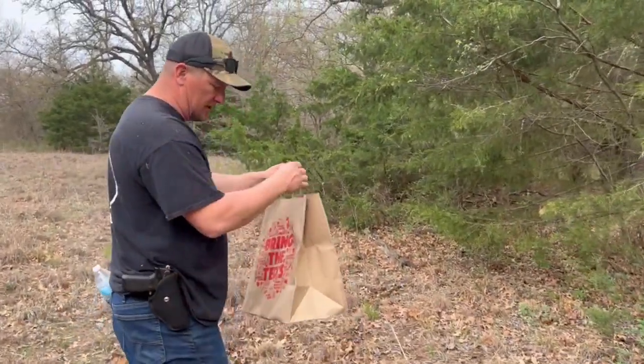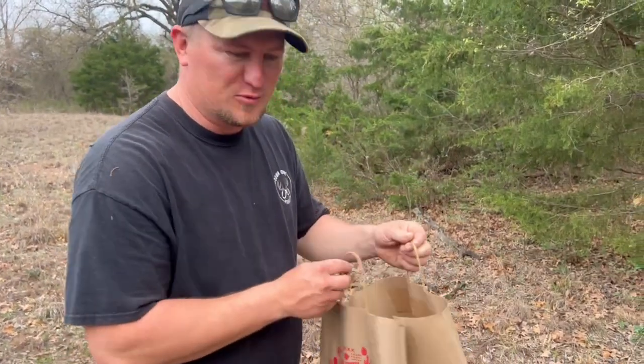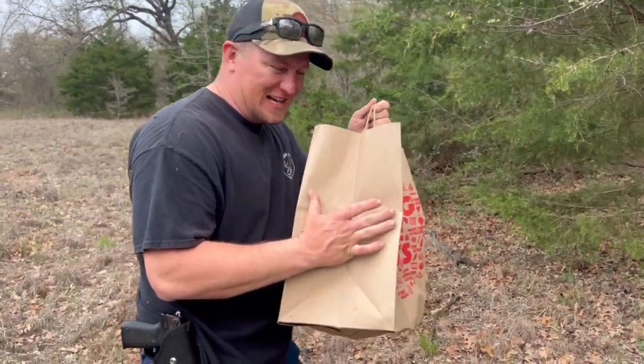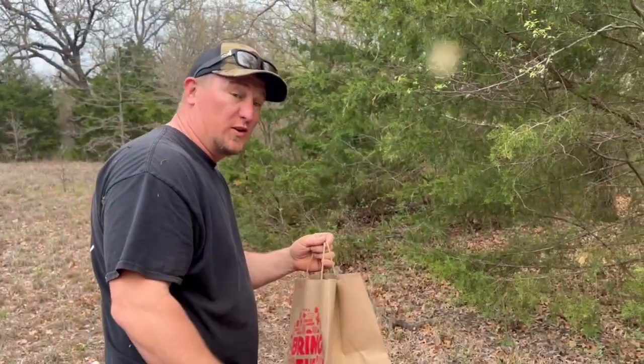I think we had some enchilada Mexican takeout in this brown bag, but today it's a morel bag. I'm not going to show you the logo, but you may know what Mexican joint it is, but I'm not going to show you. Enchiladas, they're good from this place.